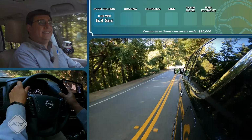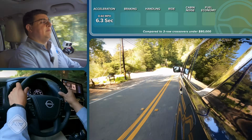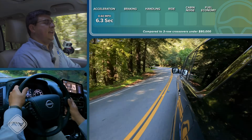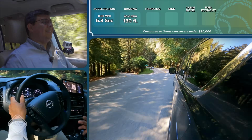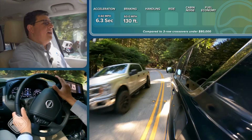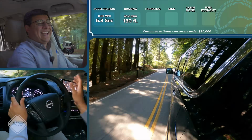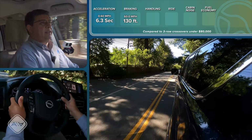In my 60-0 braking test, it took 130 feet for this to stop from 60 miles an hour back to 0. That's pretty comparable with other full-size SUVs. Keep in mind that this is going to be a lot bigger, a lot heavier than something like a Pathfinder. So if you're debating between this and the Pathfinder, you really need to decide exactly how badly you need the extra towing ability of this vehicle.